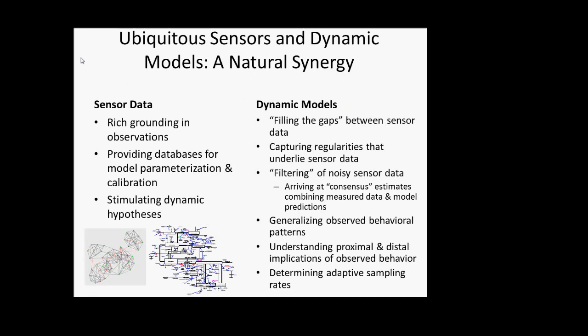On the other hand, dynamic models provide an extremely important complement to sensor data by helping us fill the gaps between sensor data. Often we can only sense an impoverished subset of the factors out there that would need to be incorporated within our model. We can only measure things of certain types. And our dynamic model, which is characterizing the underlying drivers for the situation we see, may have a component that's measurable, but lots of components that aren't directly observable.